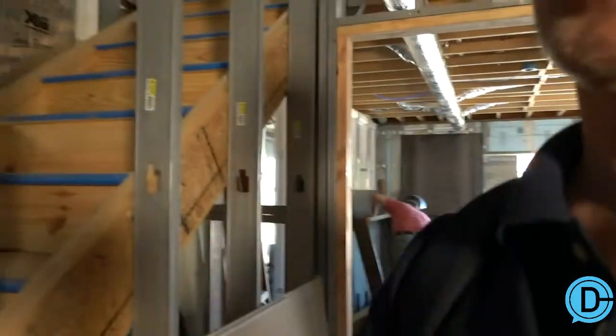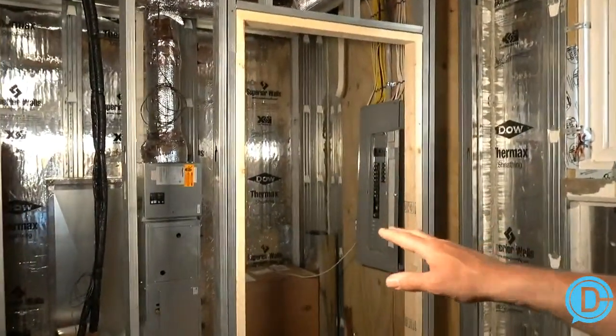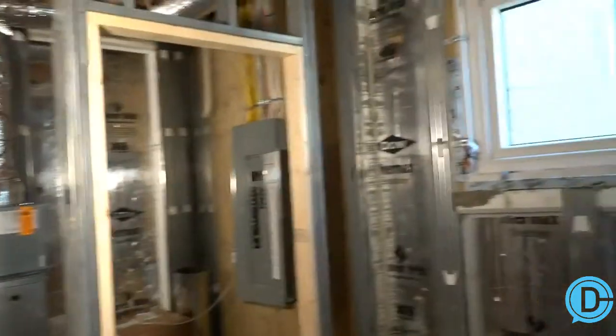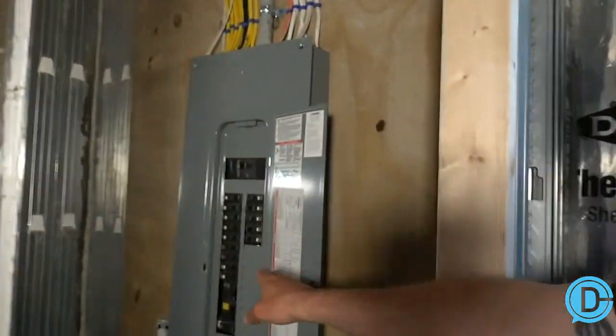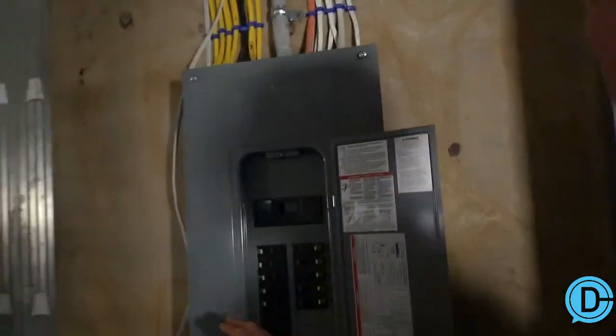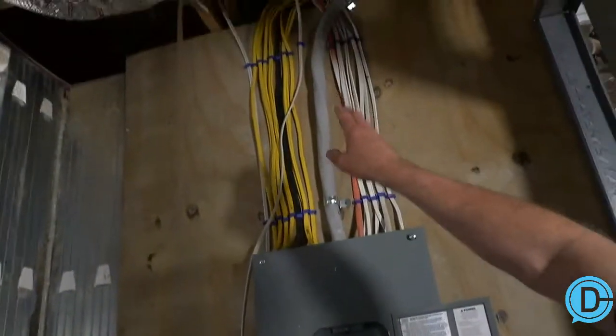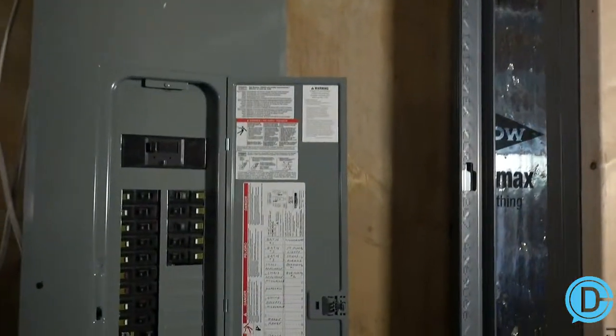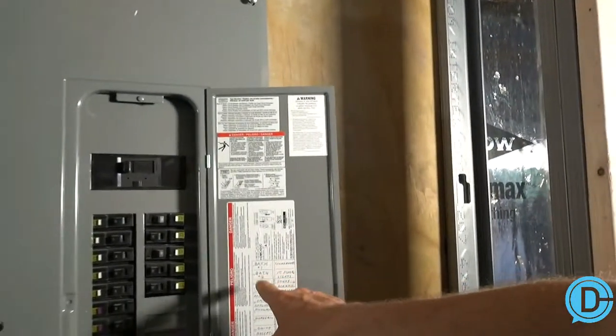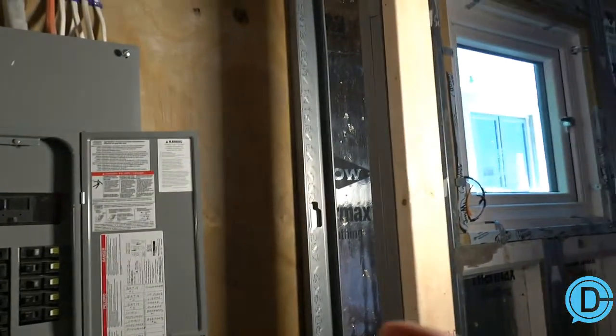All right, so we use metal frame studs down here, and then let's shine the light in here, Jen. Great. So what do we have in here? We've got our sub panel on the wall here, and I always like to show this, right? You see all your wires drop in. This is no different, sorry for the shadow from the light, than any site-built home. It's already pre-labeled, right?